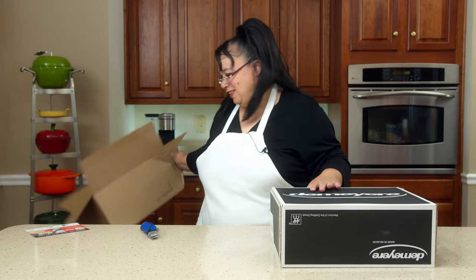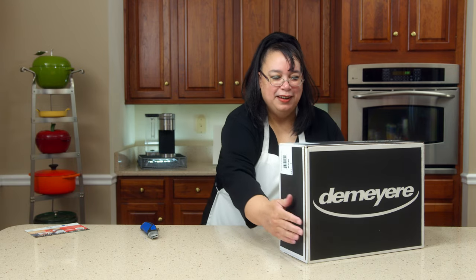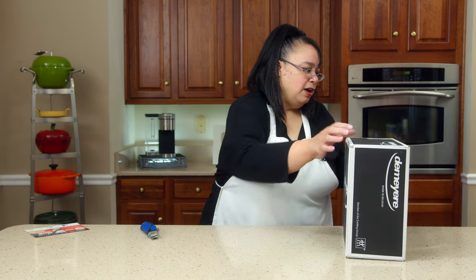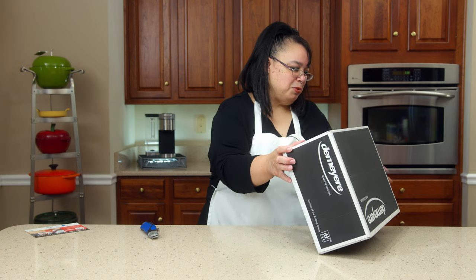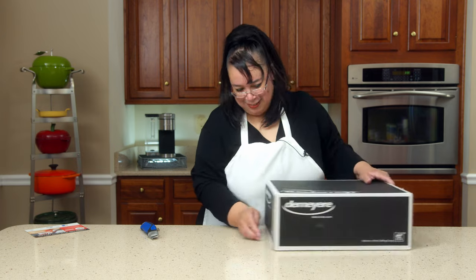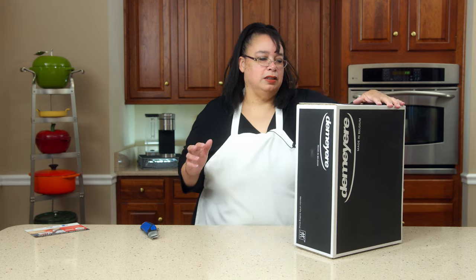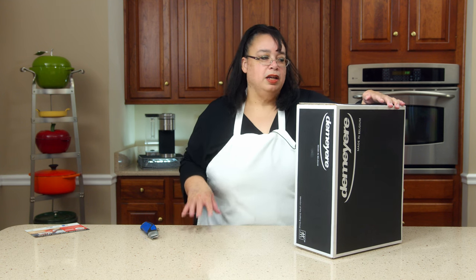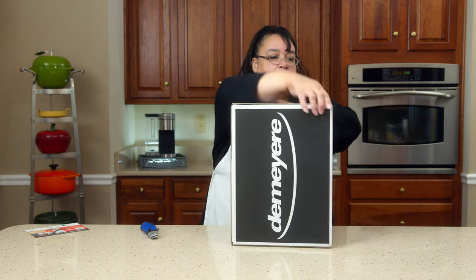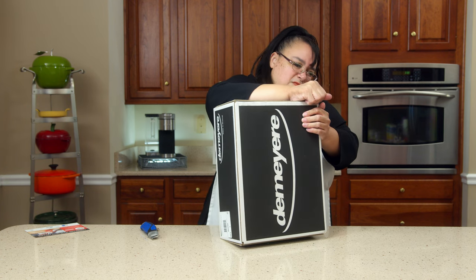Come out, my pretty, right? Oh, what do we have here? My absolute 4-quart double handle sauté. Oh my gosh. Yeah, you see me geeking. So the Demeyere line of cookware is made in Belgium. It was originally made in Belgium and it still is made in Belgium.